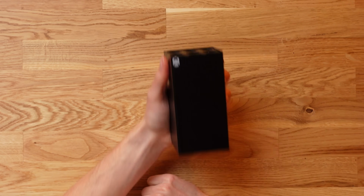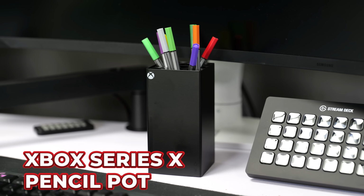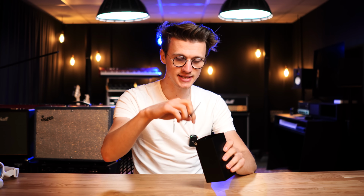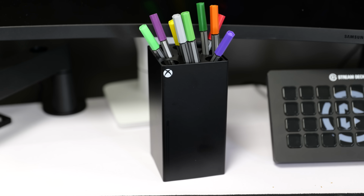Now, this next accessory isn't exactly revolutionary for something you would use with your actual console, but a great addition to your desk. So right here, I have an Xbox Series X pencil pot. So this little thing removes and you can throw different pens and things in here. Then you can throw this nice little divider in that's magnetic and it'll attach, and you can divide all your different felt tips in separate areas.